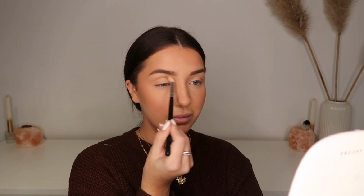Now moving on to the eyes. For my everyday, I don't really do a lot of eyeshadow, but I do a little eyeshadow wing. First, I'm taking the Hoola bronzer on a fluffy brush. This is the Morphe M441, applying it to the crease just for a little bit of definition.